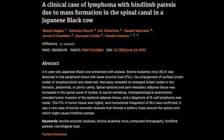Now, for those of us who don't spend all day staring through microscopes, what does that monoclonal integration thing mean? What does it tell us? Oh, good question. So monoclonal integration basically means that all those tumor cells came from one single BLV-infected cell. Imagine tracing their family tree back to one ancestor. That's what this is. Okay, so it's like a smoking gun. Exactly. And that finding basically confirms it's enzootic bovine leukosis, EBL lymphoma caused by BLV.